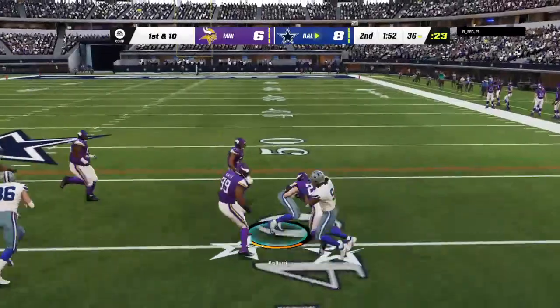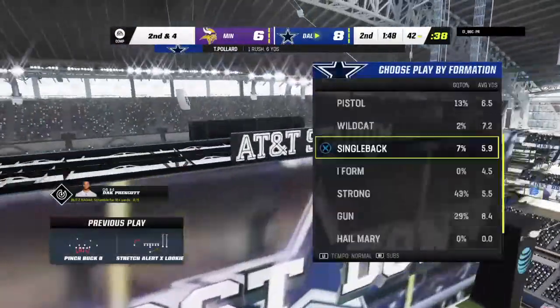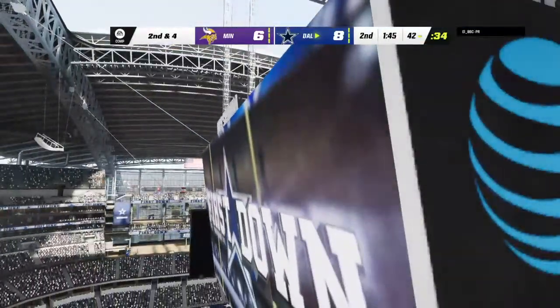Pollard going to try the right side. And hard running's going to get him over the 40 to the 42. He'll get a nice chunk there on the first down run, and it's 2nd and 4.